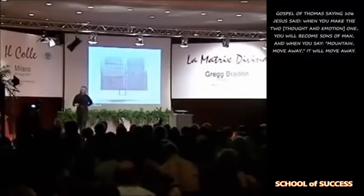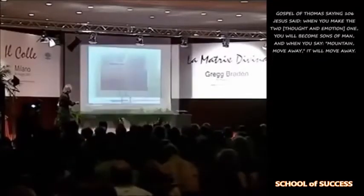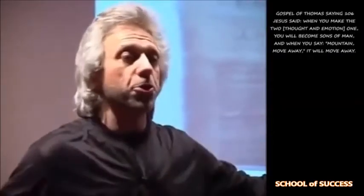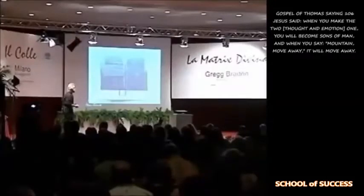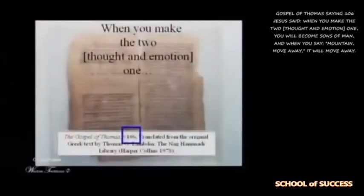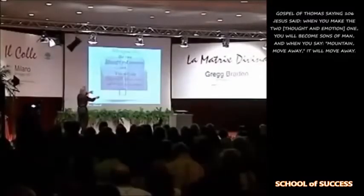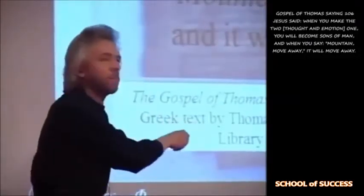Gospel of Thomas. If you have a copy of the Gospel of Thomas, this is verse 106, translated from the Nag Hammadi Library. And if you do not have a copy, it's in our books, and you can go to any library and pick this up. Verse 106. Look at what the Lost Gospel of Thomas says. It says, when you make the two, thought and emotion, one. So the Gospel of Thomas is talking about thought and emotion. It's saying when you make your thought and your emotion one, look at what happens. You will say to the mountain, mountain, move away, and the mountain will move away.